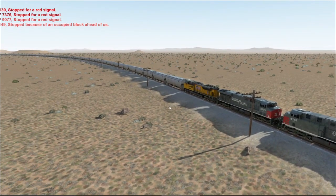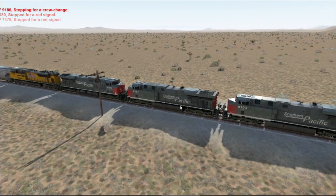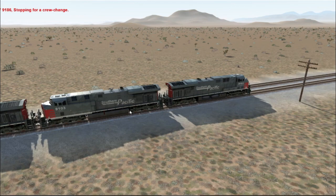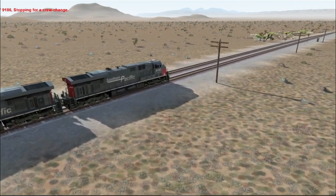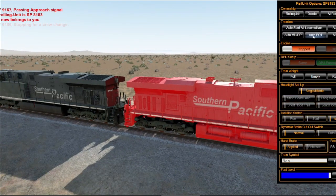Let's see, anything else I'd like to add to this? It's just a massive train. We're going to test it to see if it even works. I had to put SP on the point. I mean, that's a must. So, without further ado, let's get these things going.